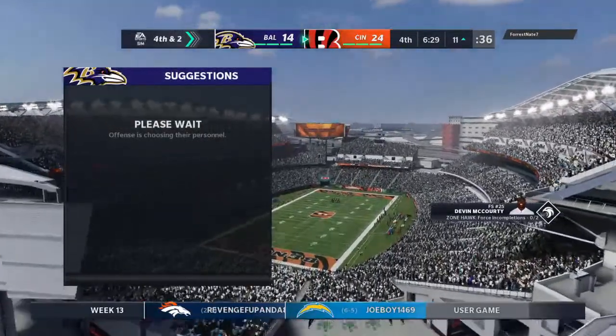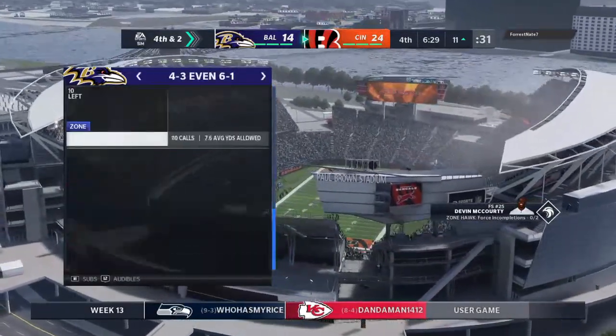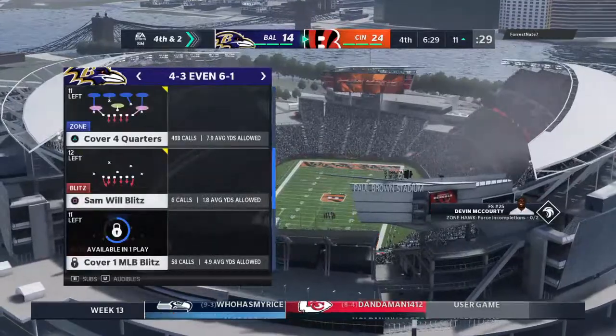Now that's smart football right there. You don't even have to really spend a lot of time considering it. Just know that you're probably going to get the ball back. Good job declining that penalty.